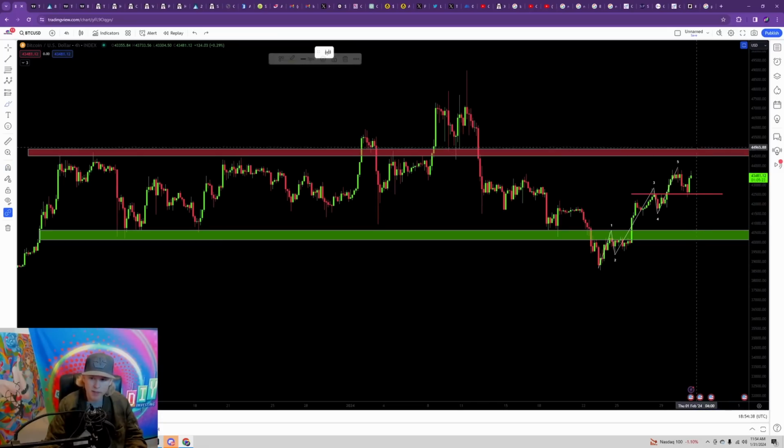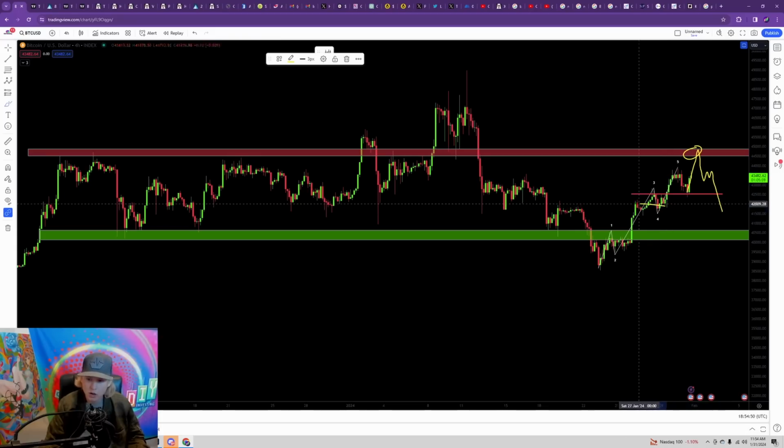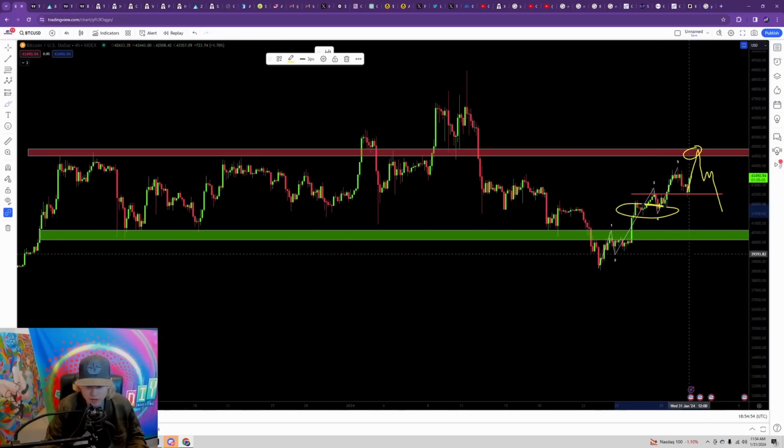Now, if we come all the way back up to retest this range high at $44,800, then I still think we're going to see a correction, but the correction level that we're going to end up coming to, I think will be about $41,500 to $41,600, right into support of around this wave 3 and wave 4. That's kind of what I'm going to be looking for.